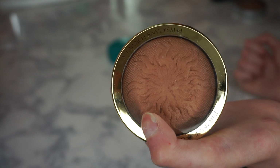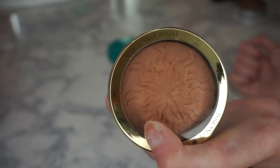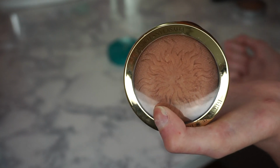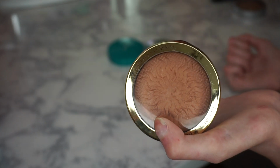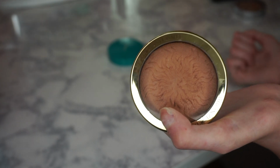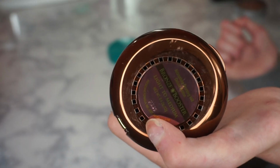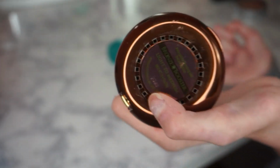This is a Physicians Formula Booster Bronzer in the color light to medium. Now, if you want a very intense bronzer, this is the one that you're going to want to go for. It's also at the drugstore, so it is relatively less money than, say, Anastasia or Hourglass or things like that. For me, I just don't use it. I really just don't choose it out of all the other bronzers I like.